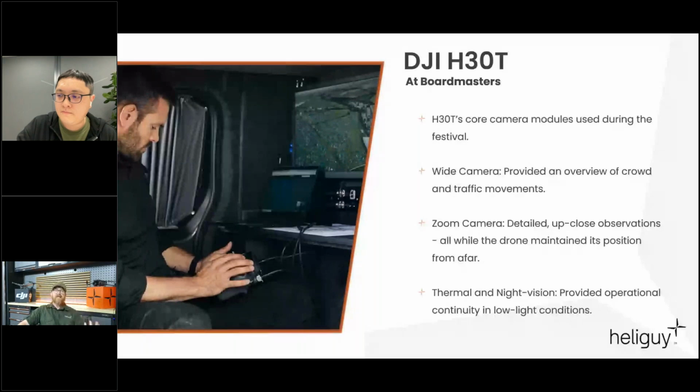Again, like I spoke about earlier, gone are the days where you need to be up close and personal with a drone. You're going to be able to be a considerable distance away, especially using the H30T, and you're going to be able to still get that image quality that you need. The thermal and night vision also provided operational support in low light conditions to provide support for the officers and the organisers during the festival.